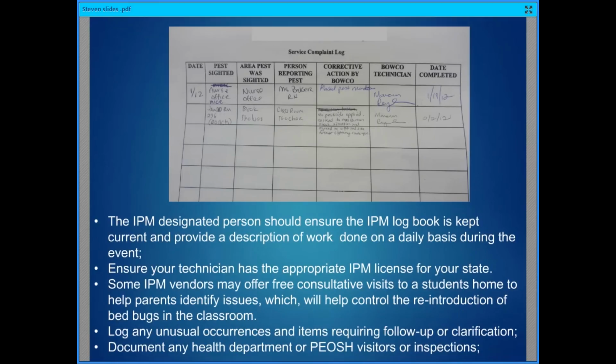In your school, you should have someone designated to monitor the Integrated Pest Management program. There should be a logbook, and you should make sure that logbook includes the date, what was cited, a particular insect or suspected insect, where it was cited, and who's reporting the problem. That way your pest professional can talk to the individual that says they saw a bed bug and where that bed bug originated from, especially if you didn't get a sample of that bug, if it wasn't captured.